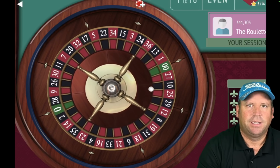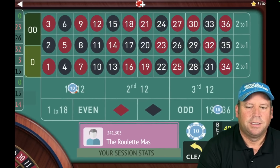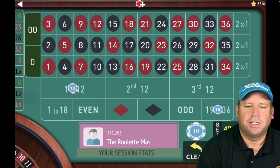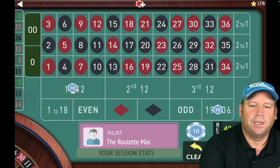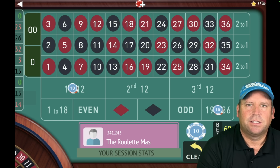All right, let's see what we get here. And that's a 0, so both of them lost. When that happens, you have to go up in the progression on each. However, the 19 to 36 that just lost is going to double plus add a unit, so it's going to go from 10 to 20 to 30. Just like that. And the first 12 is going to add up the previous 2 bets again.